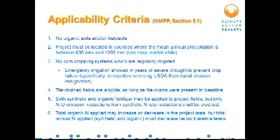And these are specific to the methodology, the MSU EPRI methodology. So again, our protocol is designed to be easily expanded. So this applicability criteria is specific to the quantification methodology we have currently. And again, we have no organic soils and or histosols. That's because the emission factor was not developed on those soils, and they can have very different nitrous oxide behaviors.